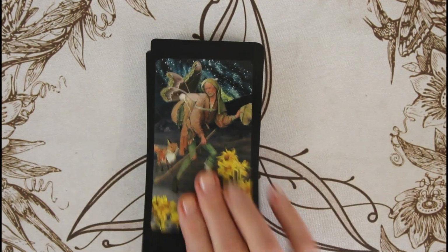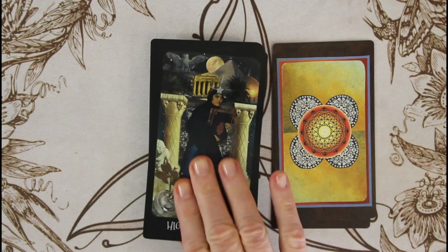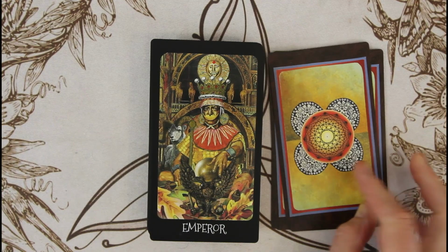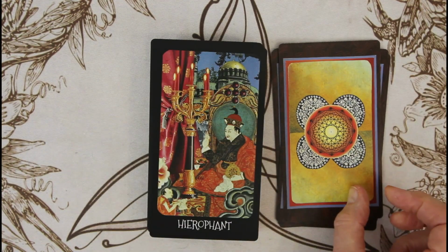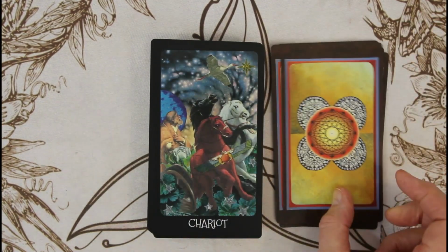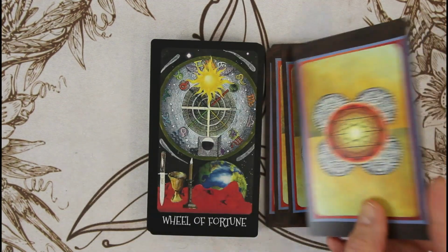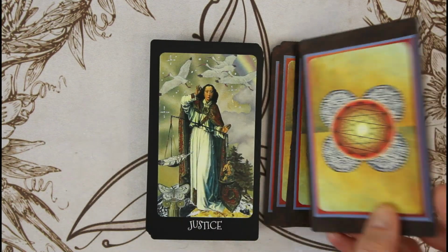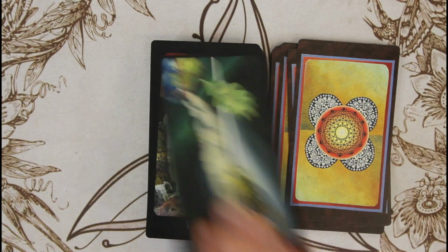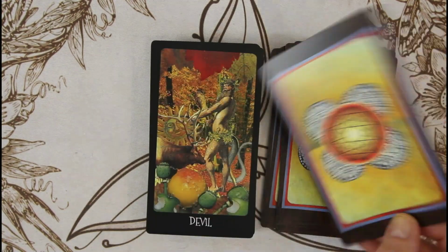Okay, so the Fool. I'm just going to do the majors of this one too. I like the font. Yeah, this is cool. That's a cool wheel. Yeah, this is definitely totally worth it. I like this. I have giant hands, and I can probably shuffle this.